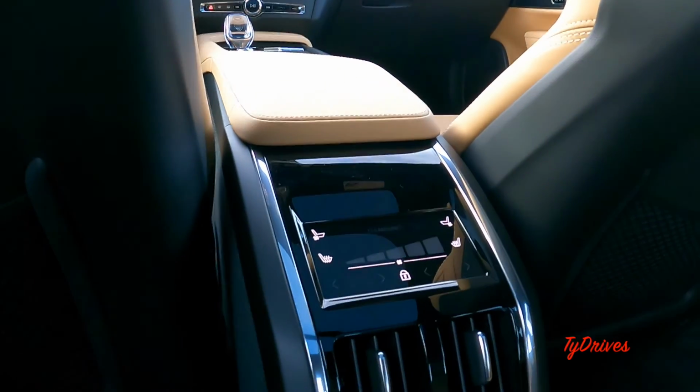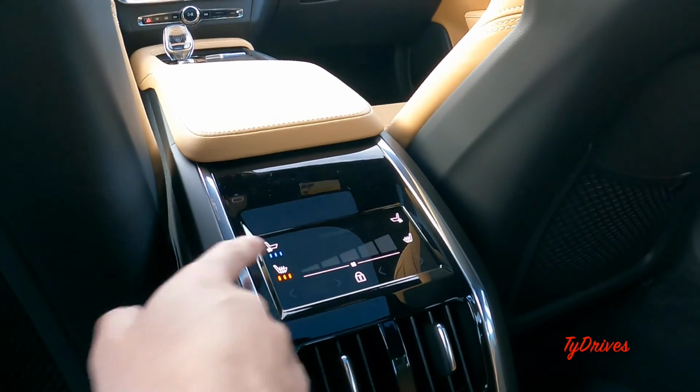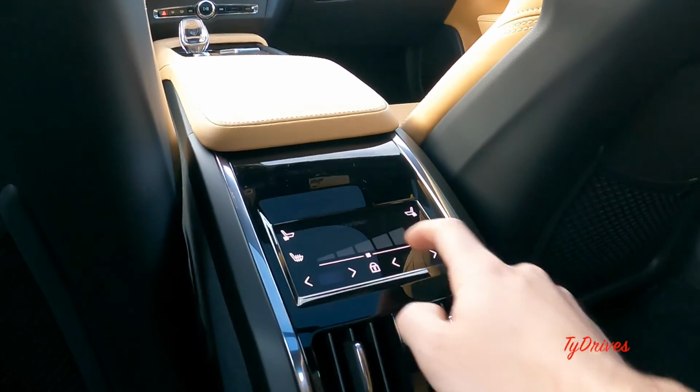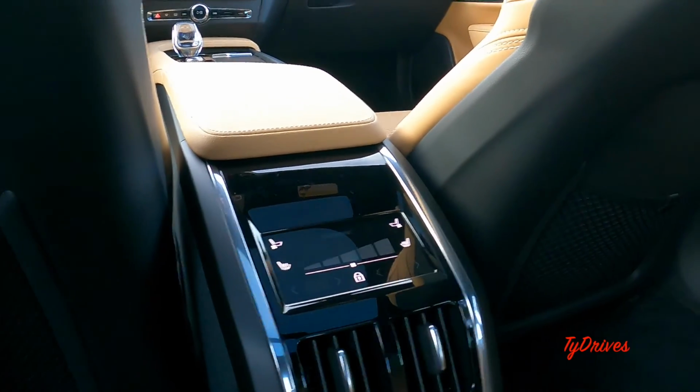Back here on the center console, you can see we could have climate controls, also controls for your heated and cooled seats in the back, so you don't see that too much. Heated and cooled seats in the rear. And then you also have climate controls, so you could adjust the temperature down here and fan speed, so that's pretty cool.